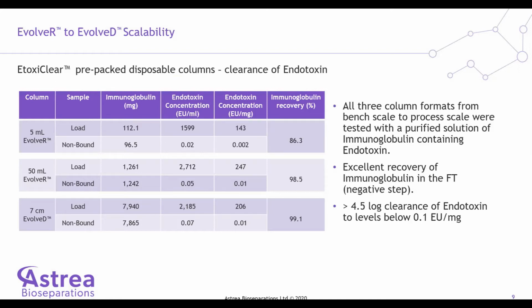As Etoxiclear works in a negative mode, with the IgG product passing through the column and the endotoxin being retained, the flow-through material for all 3 column formats exhibited high recoveries of IgG and demonstrated greater than 4.5 log clearance of endotoxin to below 0.1 endotoxin units per mg of IgG. It is worth noting that in this case, the 5 ml column demonstrated slightly lower recoveries due to a minor discrepancy in the protein concentration determination.